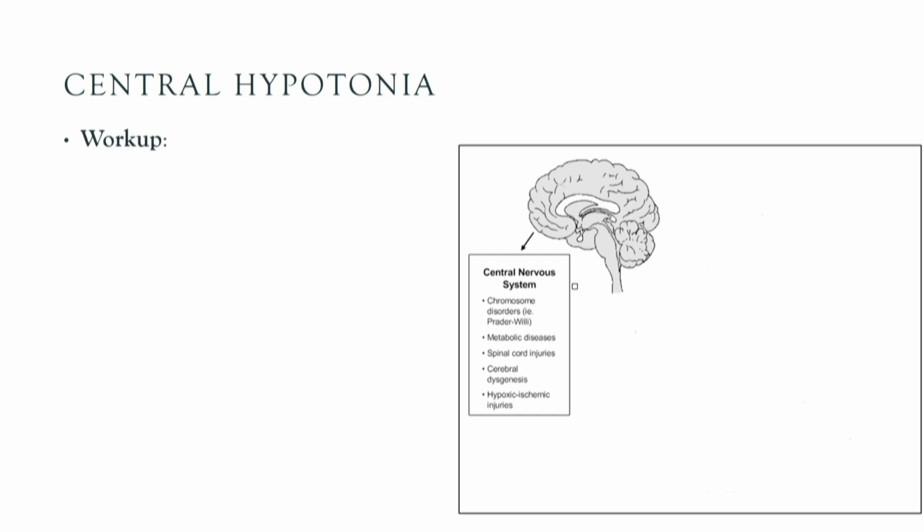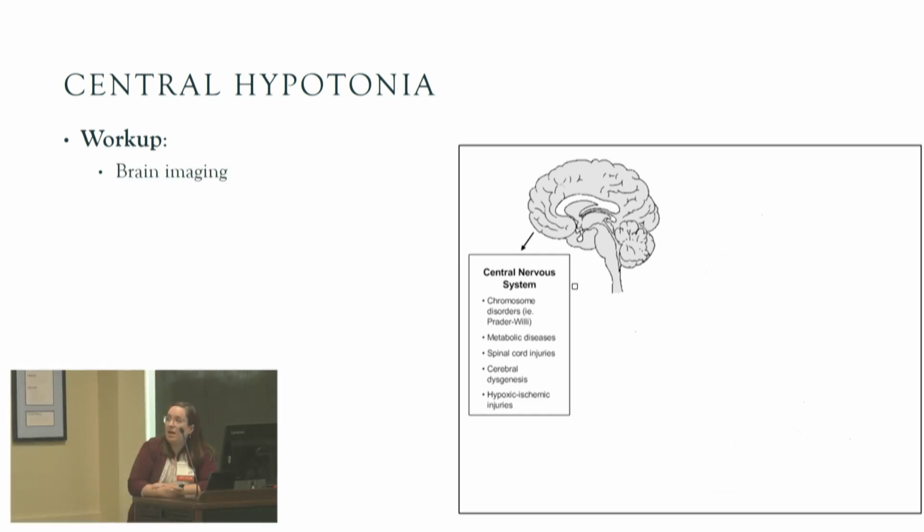So when you're seeing a baby that you think has possibly a central cause of their hypotonia, anytime you're worried about anything in the central nervous system, a good first step is brain imaging. So MRI of the brain, head ultrasounds, MRS. We've gone over that a lot today. EEG if you're worried about seizures.